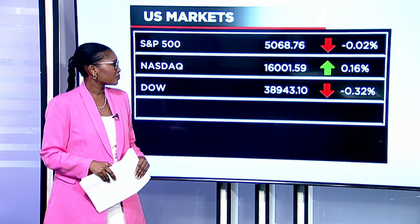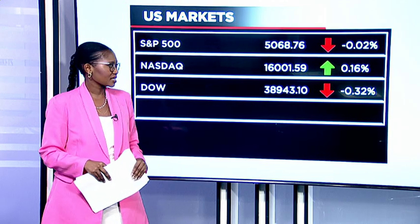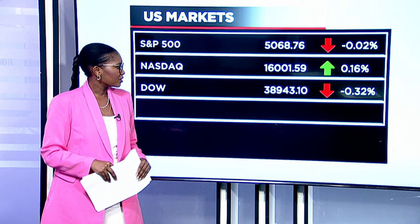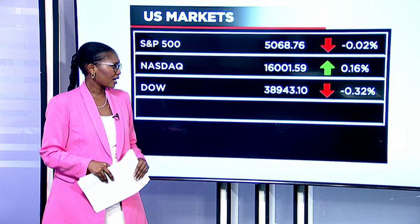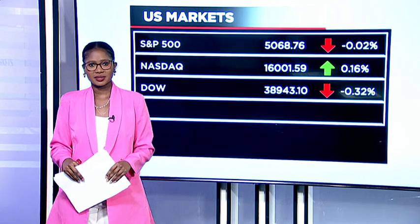S&P 500 relatively flat. The tech-heavy Nasdaq being the only one in the green there, advancing more than 0.1%, and the Dow with a loss there of almost 0.33%.